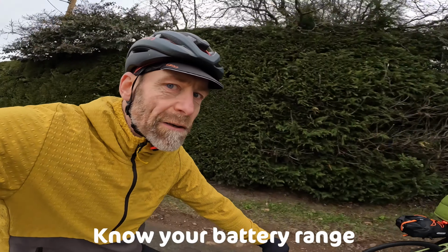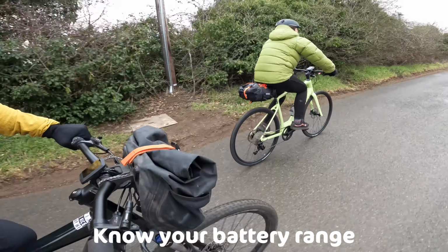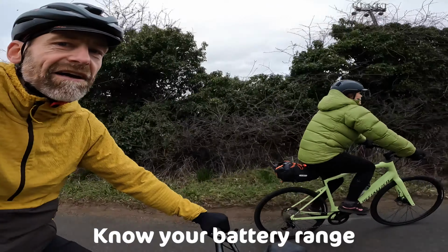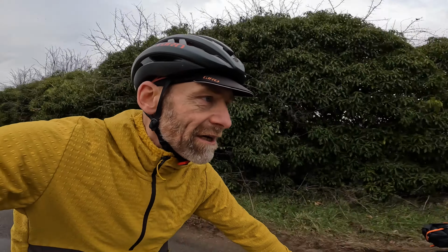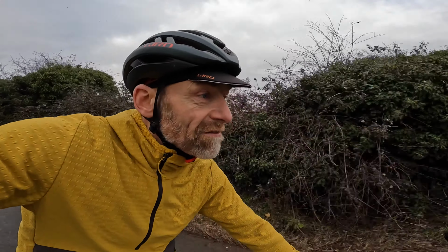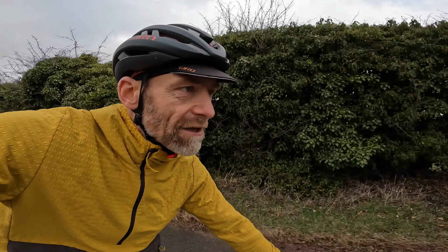And one thing that's very important is that e-bikes come with different sizes of batteries, which makes a difference in how far you can go, and obviously the different power modes mean that you get a different range from your battery as well. Plus, don't forget factors like muddy terrain, hills, strong winds.